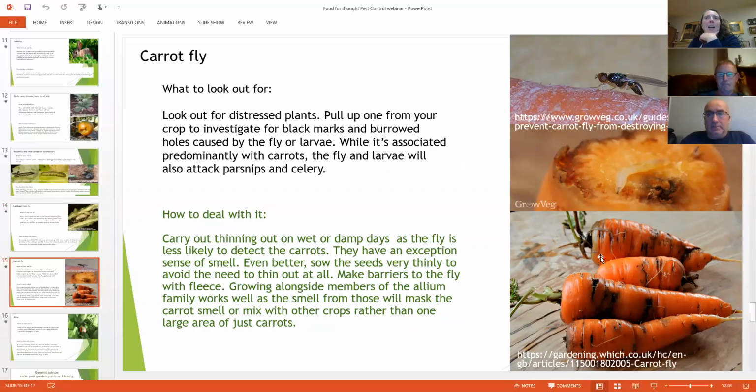Okay. Carrot fly. I think anybody who's ever tried to grow carrots sometimes has a problem with the carrot fly, don't they? The best way is you can buy carrot seeds that are tolerant, resistant to the fly. If you can buy the seeds that are resistant to the carrot fly, that's your best bet. They're called resistafly as well, so it's a nice, easy name to remember.